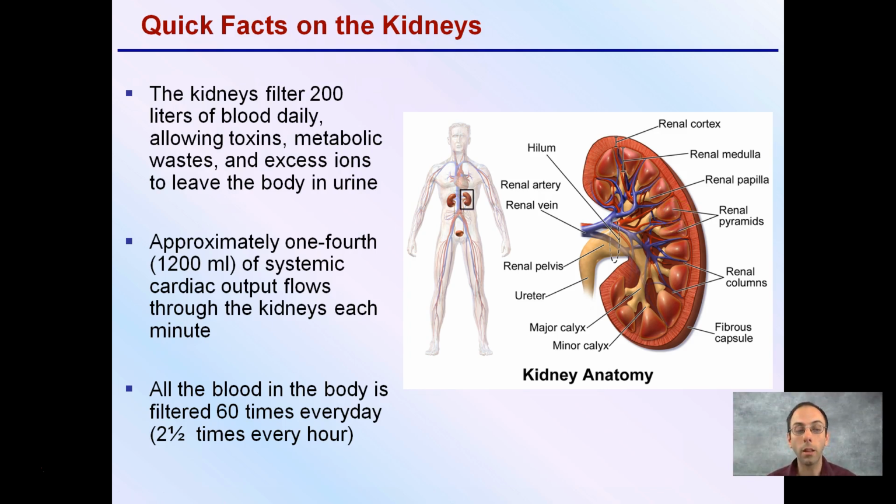All the blood in your body is filtered about 60 times a day, which means about 2.5 times every hour through your kidneys. That's why it's important for your body to help eliminate those toxins that are building up and store them in the urine so they can be excreted from the body.